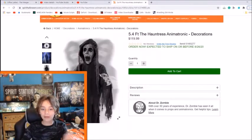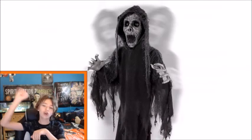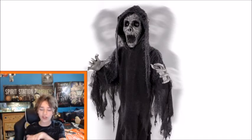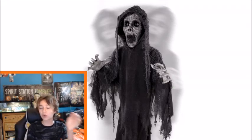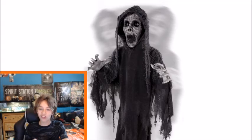So, now I will go into further critiques. As you can see, she's 5.4 feet tall, so she's not the tallest animatronic, but she does have a really cool motion. She's only $120, which to me is an amazing price for this animatronic. For something that is 5 feet tall and has a motion like that, she's not static, she even has a kind of screaming noise. For $120, this is an instant steal, and I'm so excited to see Spirit Halloween giving us a break on that price.